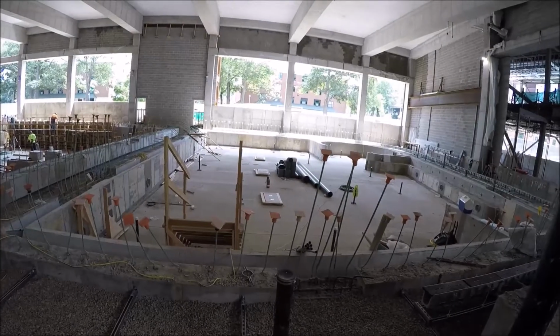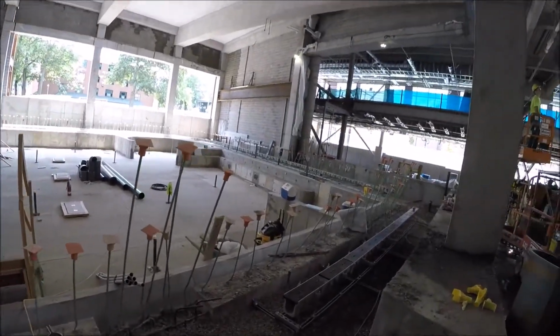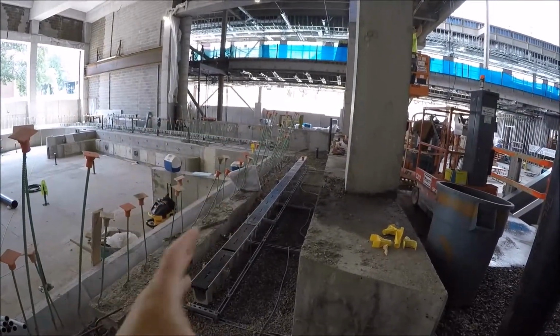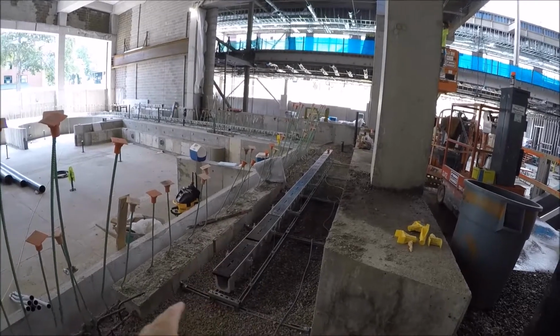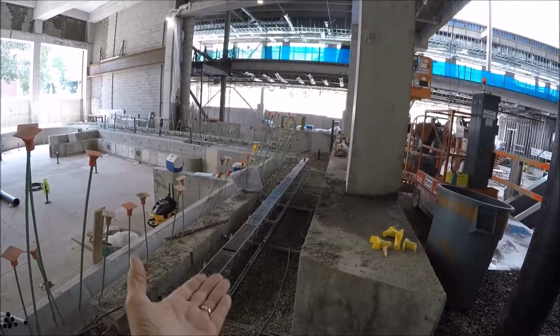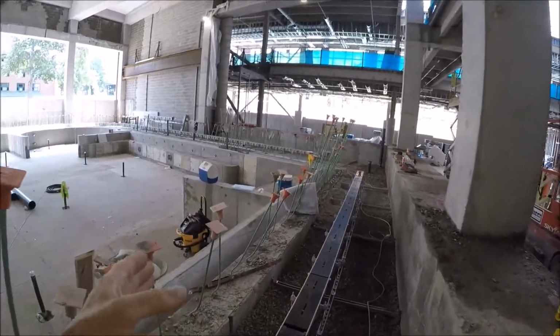As we walk into the pool area, so much to talk about. All right, one of the first things is the deck drains. All right, look at this massive coordination, lower unistruts, uppers, so this thing will stay in place so it doesn't float. Again, this is the pool deck. We talked about it in the last video.